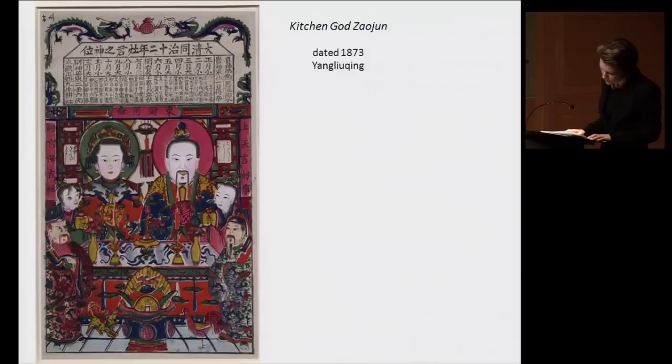The stove god was traditionally pasted above the stove in the kitchen to watch and record family life and the events throughout the year. At the end of the year, during the New Year celebrations, the print was burned in a ritual. The stove god was sent to the Jade Emperor, to whom he had to report. The report was believed to determine or influence the fate of the family for the following year, and it is said that in some cases, the lips of the stove god were sometimes pasted with honey in order to manipulate his report. The calendar on top of the image gives you the date 1873.